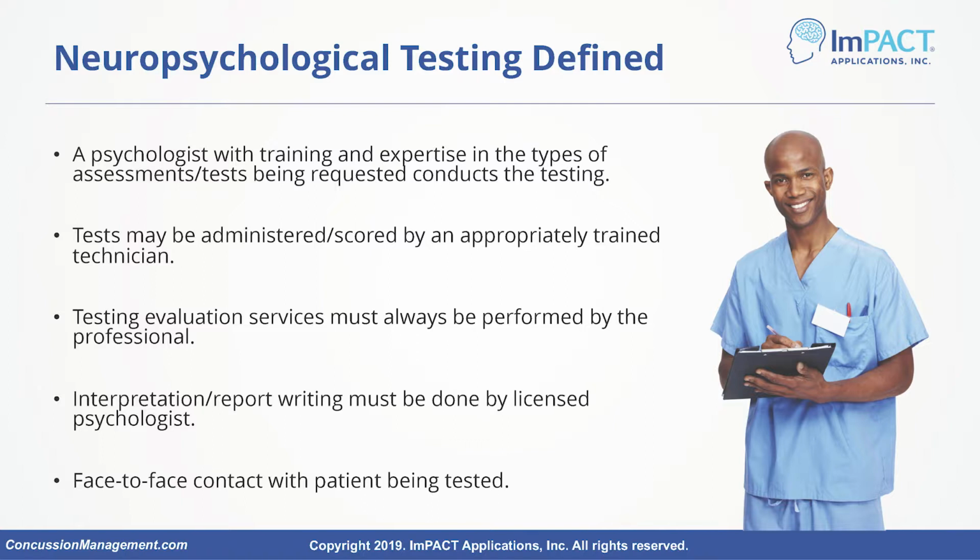That's where the testing and evaluation services are always performed by the professional. In no case should a technician complete the evaluation, meaning they shouldn't be responsible for the diagnosis and/or providing feedback to the patient. Same with the written report. That should also always be done by a licensed psychologist or physician. And then lastly, it's best practice to provide the information back to the patient in a face-to-face meeting.